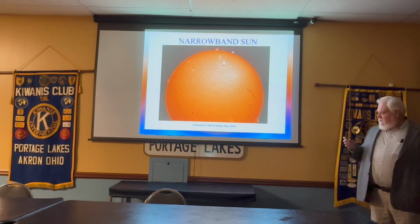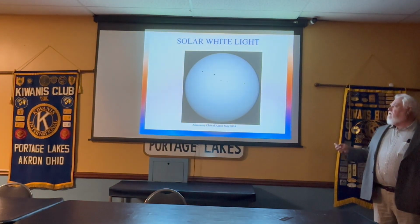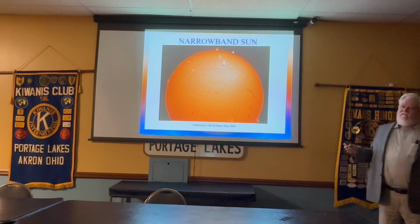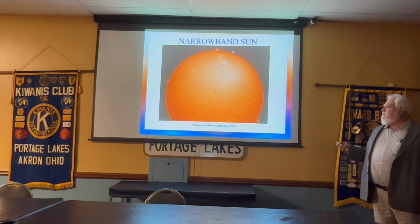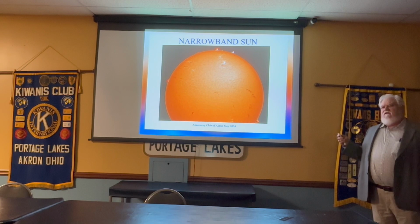Okay, now that was the photosphere. That's the outer layer of the Sun. Directly inside of it is the coronosphere, I'm sorry, the chromosphere. This is where all the interesting stuff happens, but you can't see it because the outer layer, the photosphere, is so very, very bright.